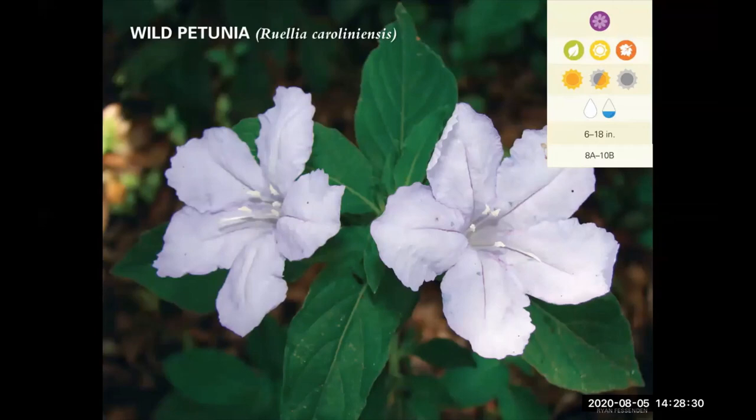Another nice ground cover, low growing plant is wild petunia. Again, great for pollinators, bees, particularly bumblebees and leafcutter bees, as well as butterflies. It is another larval host for the common buckeye. It blooms spring through fall, and that's another one that in warmer climes can bloom year round.